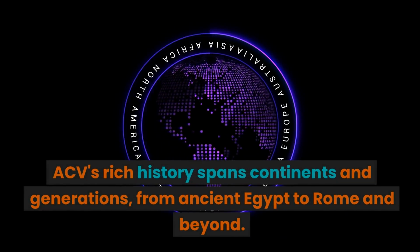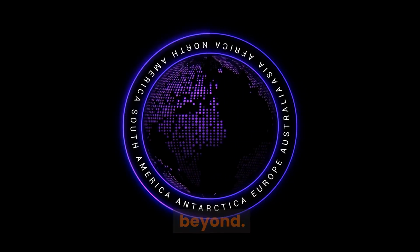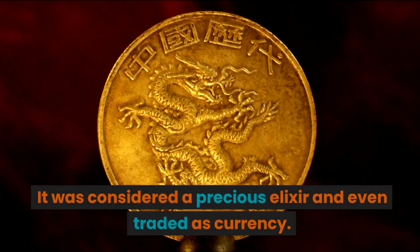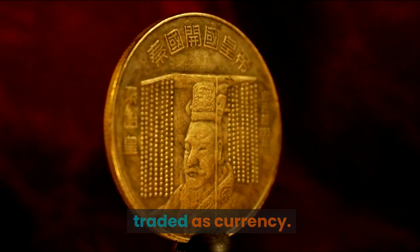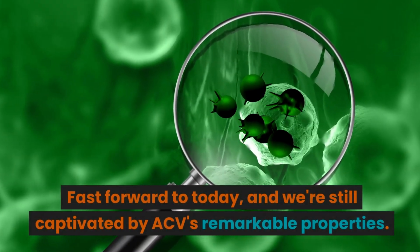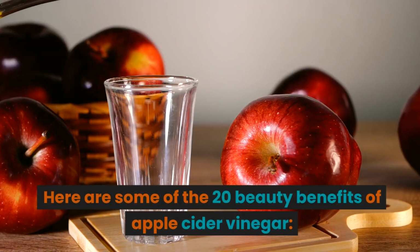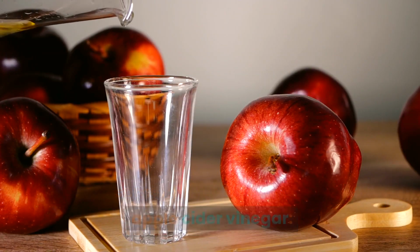ACV's rich history spans continents and generations, from ancient Egypt to Rome and beyond. It was considered a precious elixir and even traded as currency. Fast forward to today, and we're still captivated by ACV's remarkable properties. Here are some of the 20 beauty benefits of apple cider vinegar.